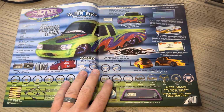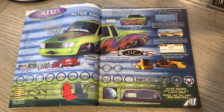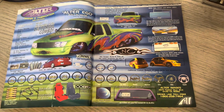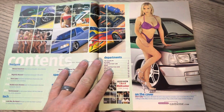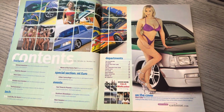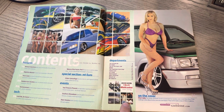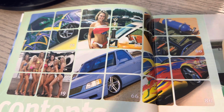So you have Alter Ego. I get some of these names confused on these trucks, but the famous Alter Ego, you can see there, obviously Project Alter Ego built in-house. And we've shared some photos of that in the past, so we've tagged Steve Nielsen. Here you got a little new look and feel of the TOC, so the table of contents. You can see here a little insight to what's to come in this issue. A couple little photos that we'll see there, and you can see how they've broken this out.